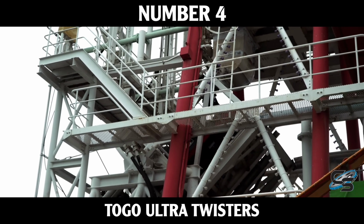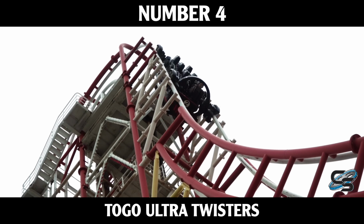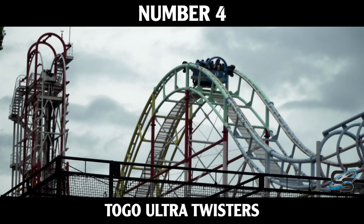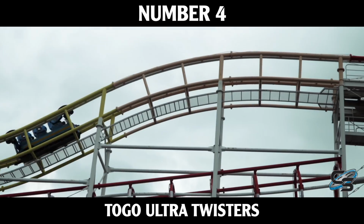At the number 4 spot is a Japan signature. It is the TOGO Ultra Twister. This is a pipeline coaster. There are 4 of them in Japan and you can't get them anywhere else. I saw 3 of them on my trip, but only rode 2 of them because one of them was closed.